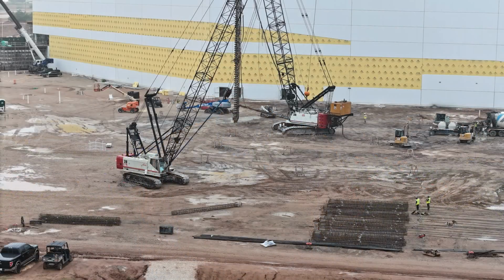Speaking of which, as you can see by this image, the continuous flight augers have now moved back over towards the base of the building again, over by the wall, and they're doing more of those reinforced pile-driven piers, again preparing for more construction. So a lot of activity there.